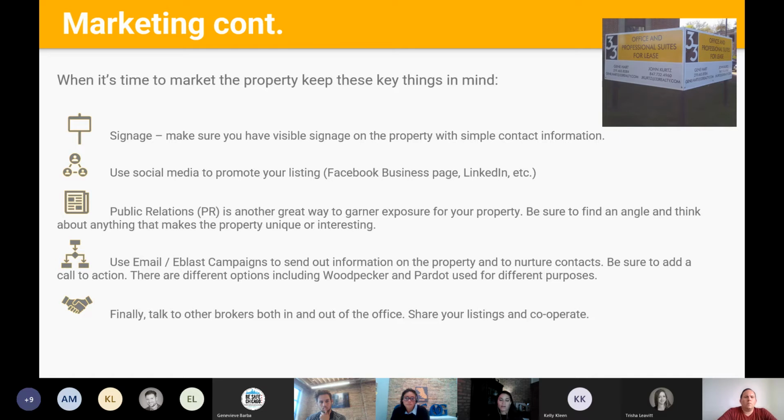I threw a little example in here of a V sign in the front of a property, stakes into the ground. Make sure your signage is highly visible. Obviously, have us create it for you to stay within brand standards and information and what needs to be there. It's not only to get eyes on the property to call you, it's just great exposure for you otherwise.